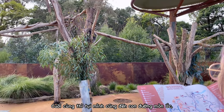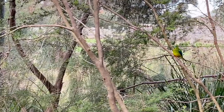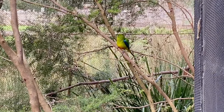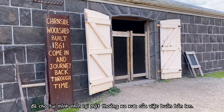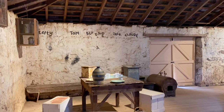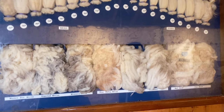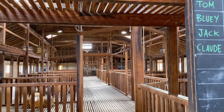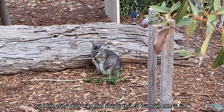We finally made our way to the Australian Trail, where we spotted this sleepy guy. Then we stepped into the wool shed that gives us a glimpse of wool trading in the olden days. Along our Australian Trail itinerary, we also spotted some floppy chubby marsupials.